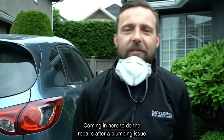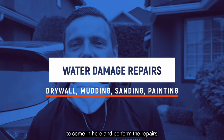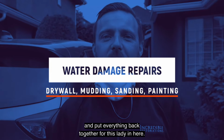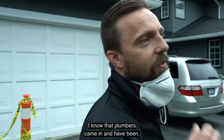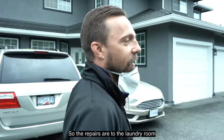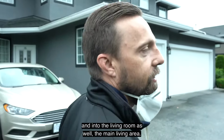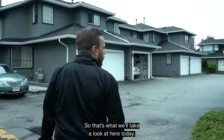Coming in here to do the repairs after a plumbing issue had caused a leak, and we have been asked to come in here and perform the repairs and put everything back together for this lady in here. I know that plumbers came in and have been cutting some extra drywall out, so the repairs are to the laundry room and into the living room as well, the main living area. So that's what we'll take a look at here today.